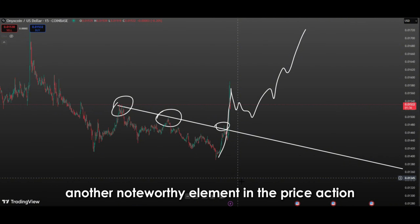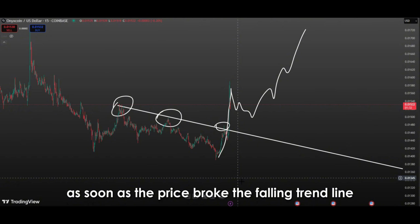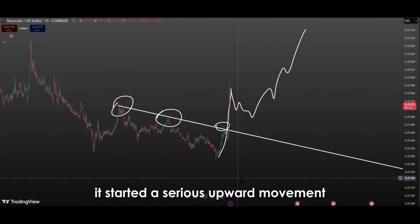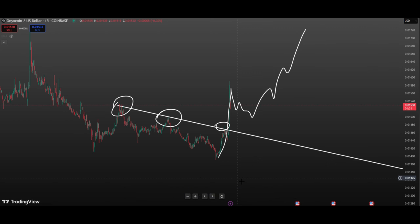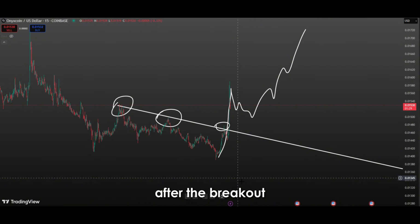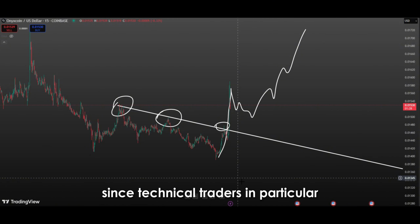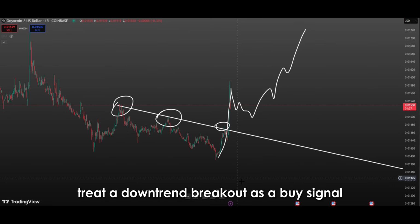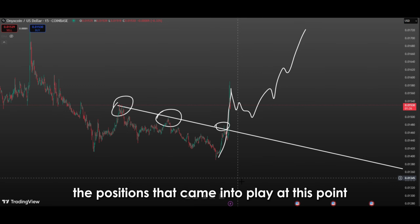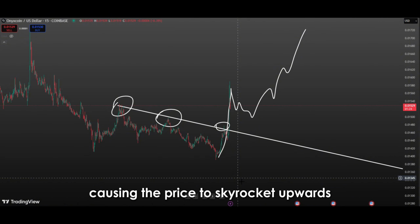Another noteworthy element in the price action after this breakout is that there was a sudden and strong upward acceleration. That is, as soon as the price broke the falling trend line, it started a serious upward movement in a very short period of time. This kind of movement indicates that a new mass of buyers entered the market after the breakout, and the direction of the price has now changed upwards. Since technical traders in particular treat a downtrend breakout as a buy signal, the positions that came into play at this point increased the volume, causing the price to skyrocket upwards.